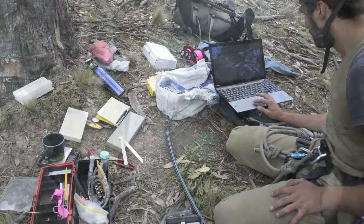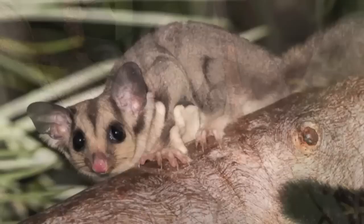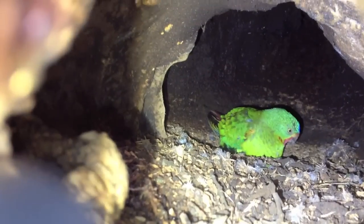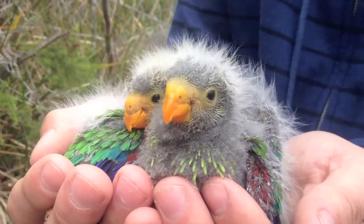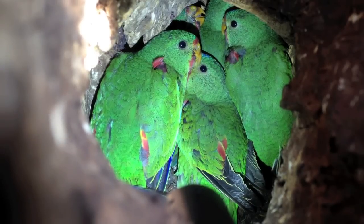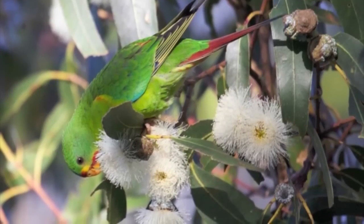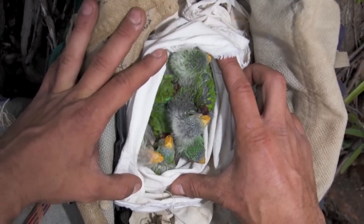Sugar gliders were introduced to Tasmania sometime around the mid-19th century. When swift parrots nest in an area where there is a low risk of glider predation, like Bruny or Maria Island, we get to see the nest succeed. From incubation to hatching. As they start to grow their feathers. And almost fledging. Unfortunately, the location of flowering blue gum and black gum dictates where the swift parrot breeds, so they can't nest on these islands every year.